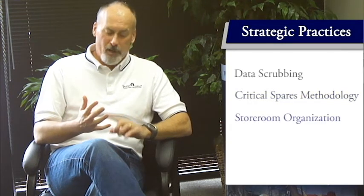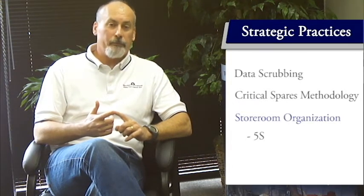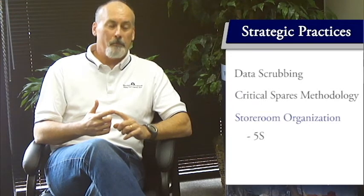From there, we can move into optimization of the storeroom. How do we organize it? How can we be both effective and efficient in that layout of that storeroom? Have we implemented a 5S program, not only for organization and cleanliness, but safety? All these things we can put in place in the storeroom to optimize those storerooms, to turn a typical storeroom from a cost center operation into a profit center.